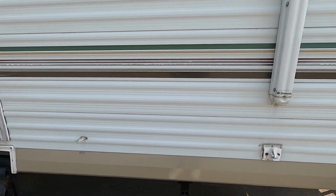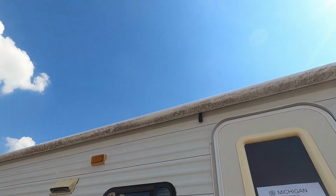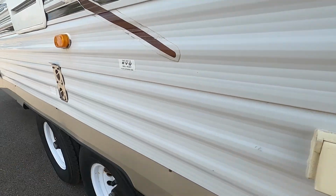Don't turn on your water pump when using city water. That's already pressurized. Coming over to your campsite, you have your awning. I'll show you how to bring that out in a moment. There's a level for the unit. You have a 110 out here.